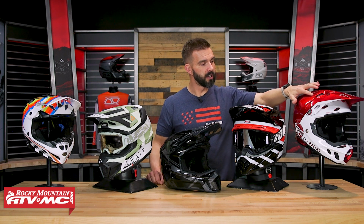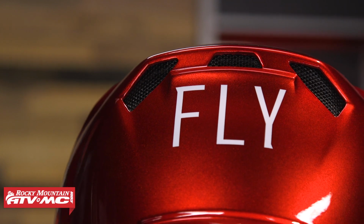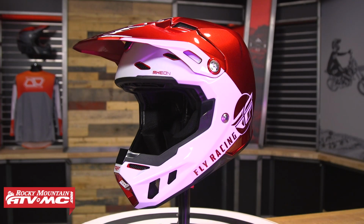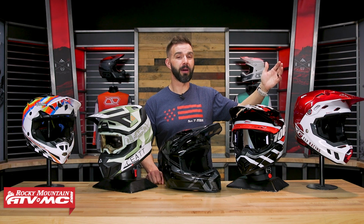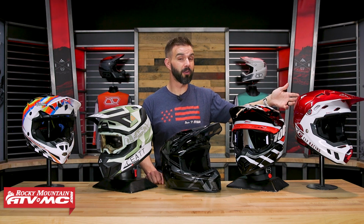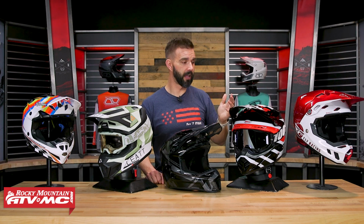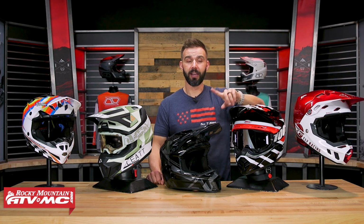Also, you'll notice that you do have some raised portions here on the shell. Just like when I talked about with Leatt, Fly went through and put extra EPS in the areas where you're more likely to have those impacts to maximize that energy absorption. And again, I have a Formula. I love it. Of all the helmets up here, this is probably my favorite fitting helmet. I think it's probably the most comfortable helmet that I own, and that's saying a lot because I have ridden in a lot of different helmets. And what's nice too, last thing, is that going to the Formula CC from the Formula, you save yourself about $200. So pretty good savings there.